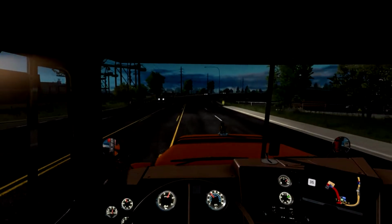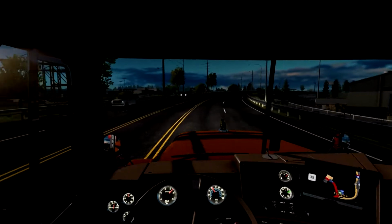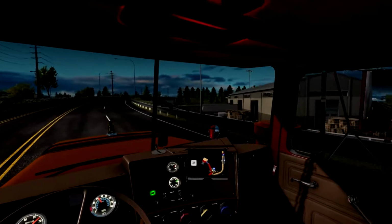Alright, so we are back out on the road again. It's about 142 miles to the next drop off, which isn't too bad.